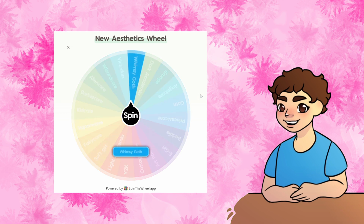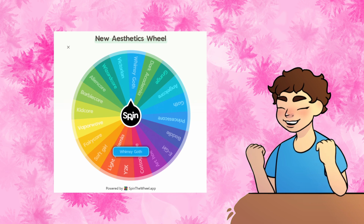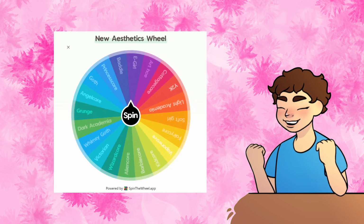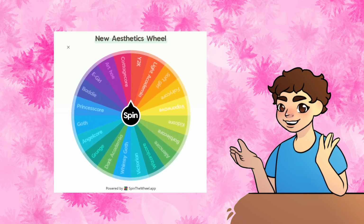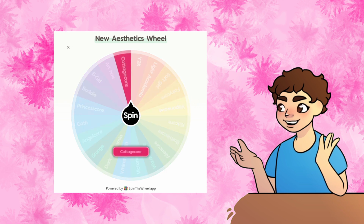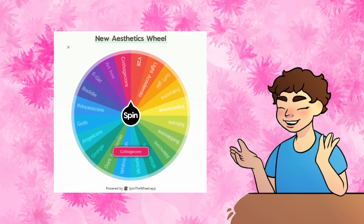But when I went for the last spin, I had to contain my screams. I can't even say it without bursting out with happiness. I got the most perfect aesthetic for these two. It's so good it makes me want to cry. It's cottagecore, guys, look at it! I swear it's not fake. I would have loved to draw them in any of the other aesthetics as well, but this is such a comfort zone. It makes me so happy.